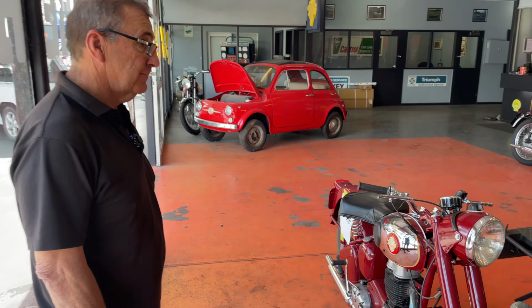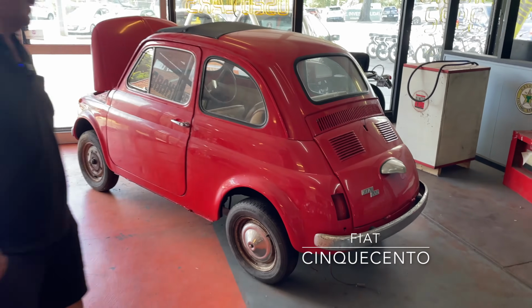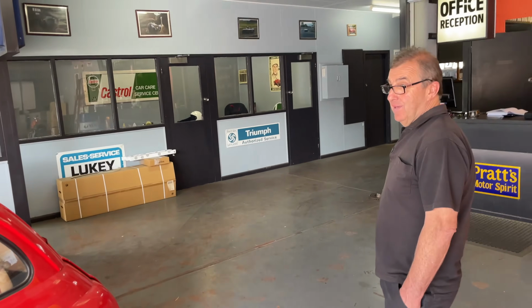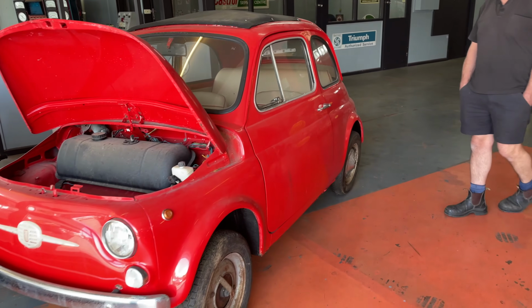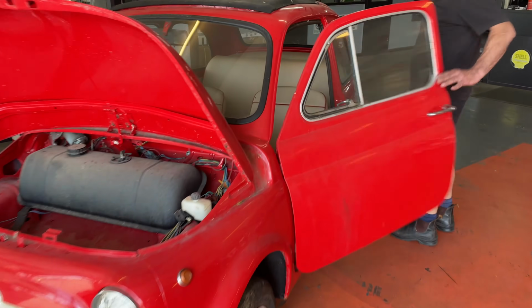Okay, the 500 Bambino. 500 cc. I've had this one since about 93. We started redoing it, and it's been put away, in the line to be done. The engine's been done, but it's not in it at the moment. A fellow by the name of Gary Blackman, a friend of mine, retrimmed it all in leather for me.